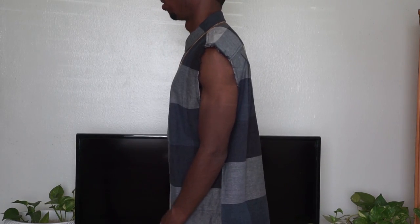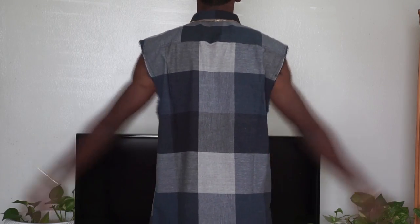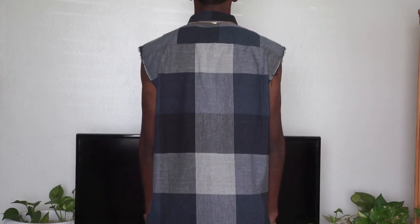Yeah, the quality is great. It's like a denim right here. I'm putting on my arm because I'm showing you how long the sleeve is. And it's not, you know, too long. Sorry to show you my armpit like that. But yeah, the quality is like a denim feel almost, but not quite like a denim.